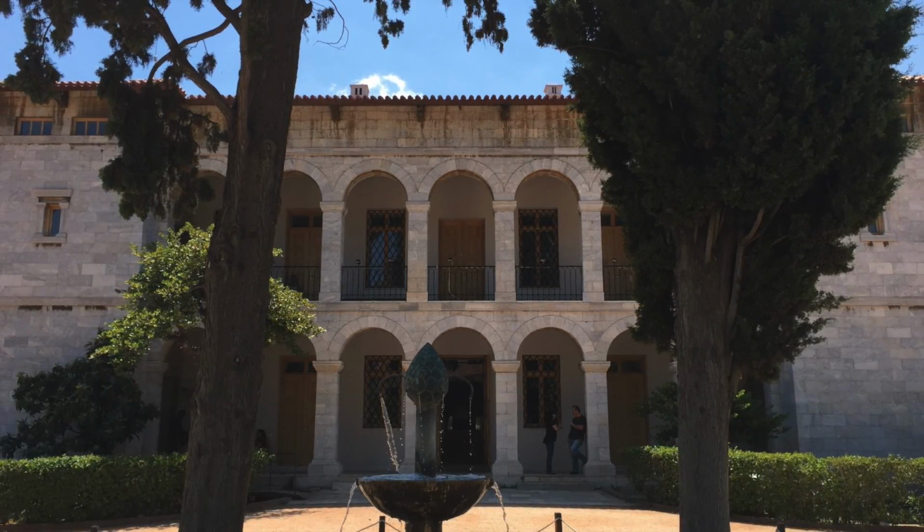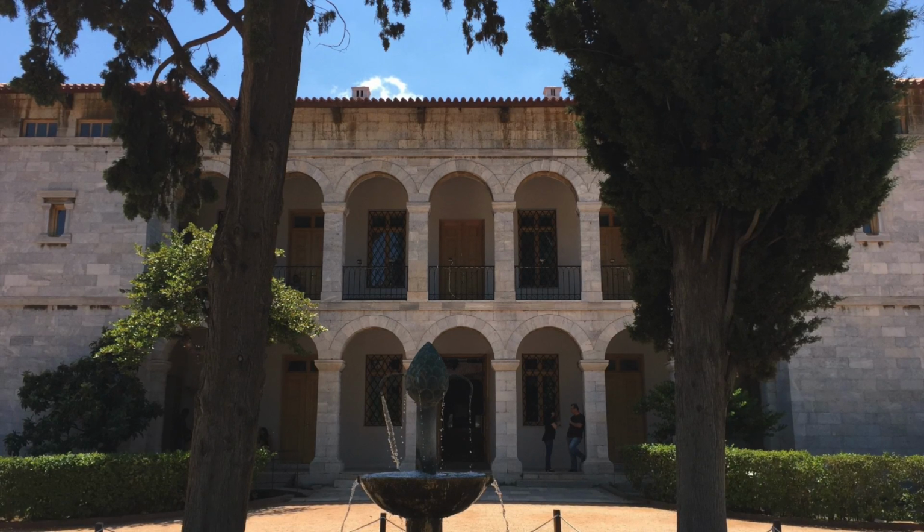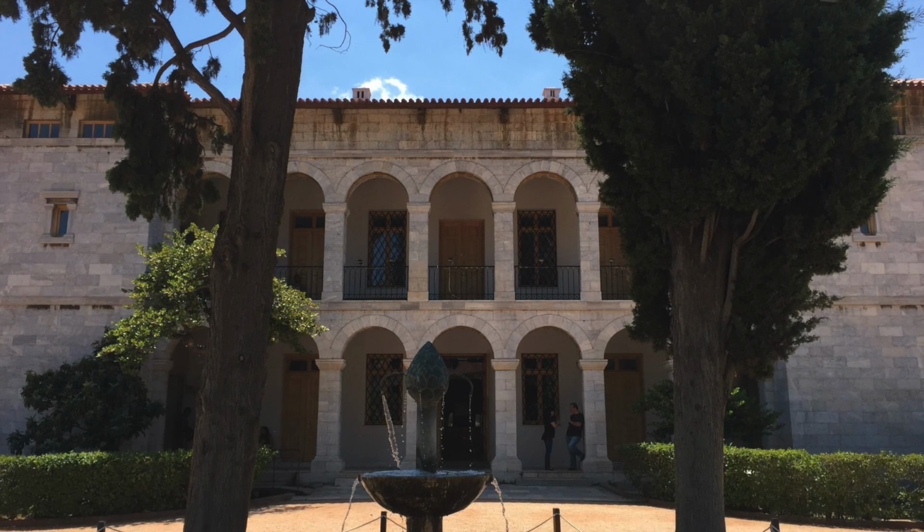It is a huge museum, so I would set aside a good amount of time to explore all the nooks and crannies, but it is absolutely worth every minute.